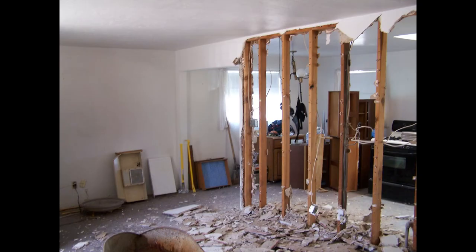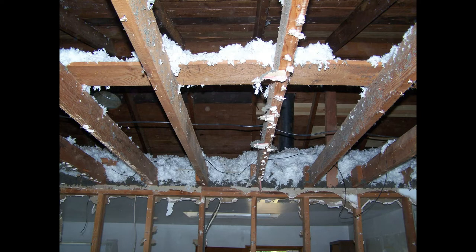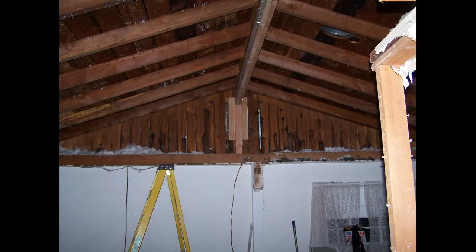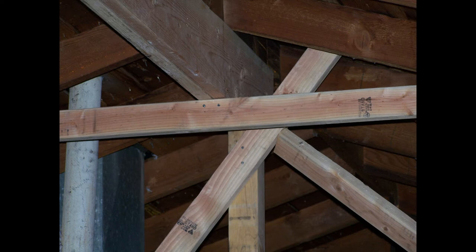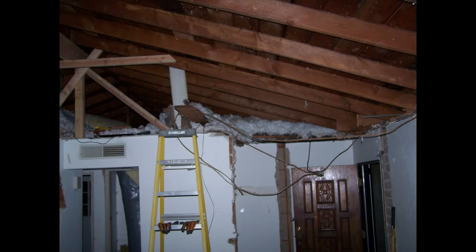So that's the dining room, kitchen area, and the living room, and now you can see just that amount of demo, how much it opens up. Then we began tearing out all of the ceiling in the open area. And we didn't have to raise the roof, but we did have to put in a new beam and do quite a bit of shoring up to make sure that the roof was stabilized, because that was a load-bearing wall that came out.